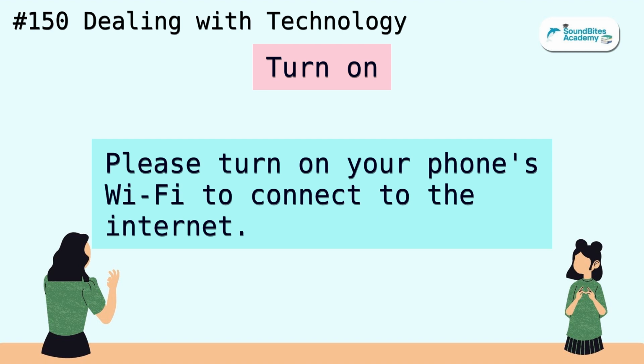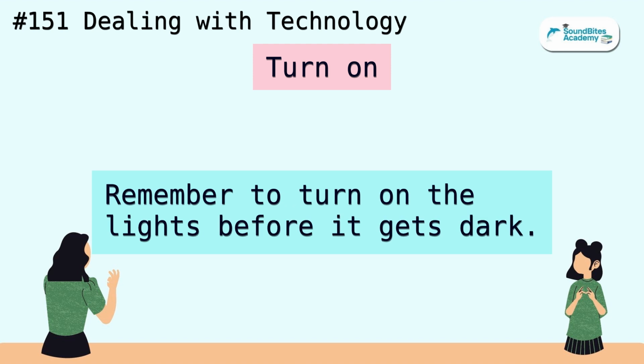Turn on. Please turn on your phone's Wi-Fi to connect to the internet. Remember to turn on the lights before it gets dark.